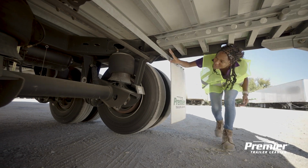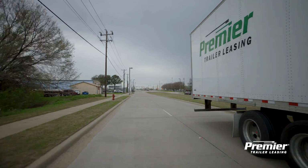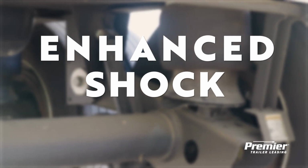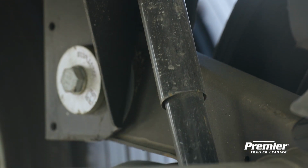Air ride suspension systems offer flexibility and a smoother ride for your cargo and your driver. By utilizing airbags and shock absorbers, they provide enhanced shock absorption, reducing the impact of bumps and vibrations on your cargo. But it's not just about cargo protection, it's about driver comfort.